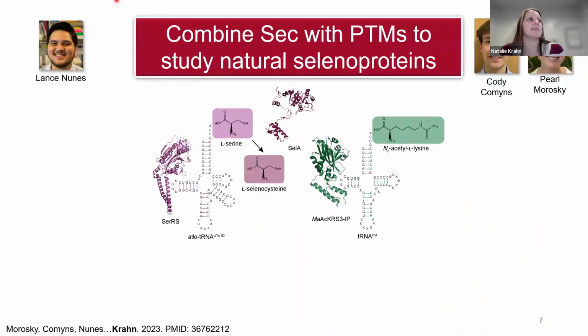This project was done under, I guess, my supervision as a postdoc, with a grad student, Lance Nunez, a high school student, Cody Cummins, and an undergrad, Pearl Morosky. Our goal was to take this allo-tRNA system I've talked about that introduces selenocysteine, and then take a pyrrolysine system that has been engineered to insert acetyl-lysine to make natural selenoproteins.